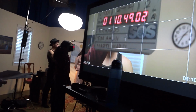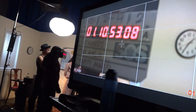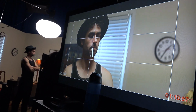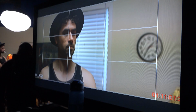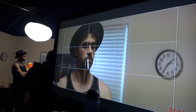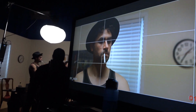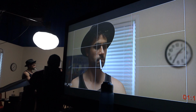Fun fact is that clock does not work, which is a little hint that things aren't quite what they seem in this feature. At least that's how I coped. What's interesting about this image is it looks really cool in color, but I'm going to be changing all of this into black and white. We're really making it look and feel like an old film noir.